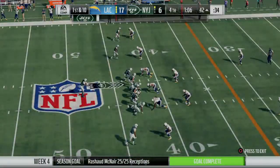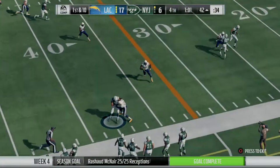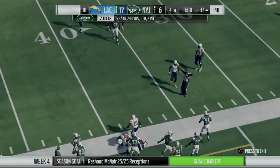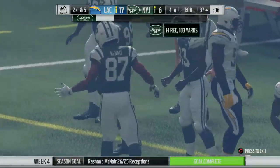The Jet passing game in rhythm. They've got another first. Back to throw. Lucas. And it's a short one here, complete to the tight end. 5 yards on the catch there, brings up second down.